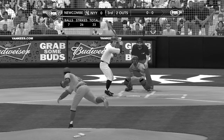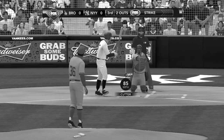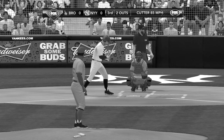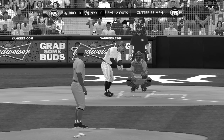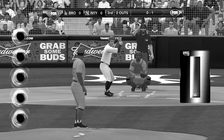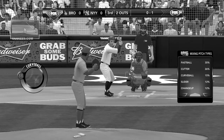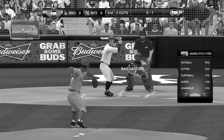First pitch to him. Takes a swing, but he's too late on that one. Strike one. And here's a quick summary of how this guy's mixing up his pitches. How's he doing? Well, the thing that stands out to me is the fact that he's thrown strikes and he's commanded the strike zone, and he's not been predictable. If a pitcher becomes predictable, he becomes easy to hit.